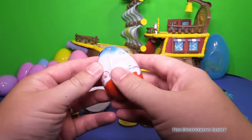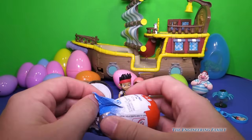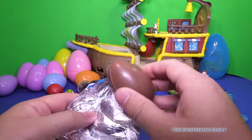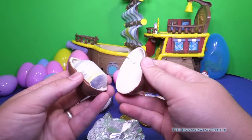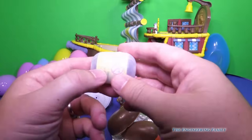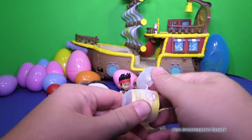More chocolate. Another Kinder egg. Ooh. What did we find in the first one? It was a Hot Wheel car, right? Yep. Ooh. I'm already open. I think we're going to find... That's a container? I bet there's nothing in it. Ooh, check it. Let's open it up.